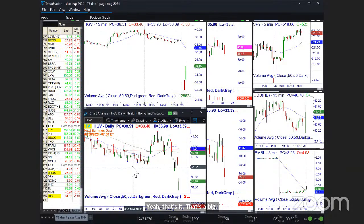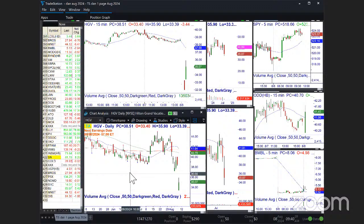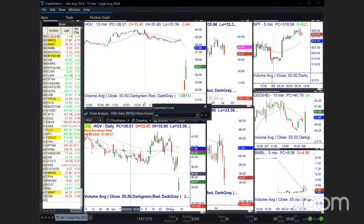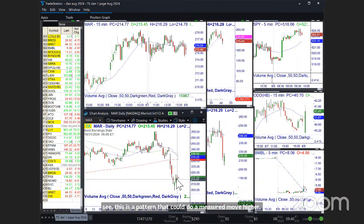There's no weekly, and the $30 puts are zero by $1.50. So I'm gonna do the same old market making. Good. I'm gonna go low off for a $1.20. What's MRT? Now see, this is a pattern that could do a measured move higher. I would like it to take out yesterday's low though.